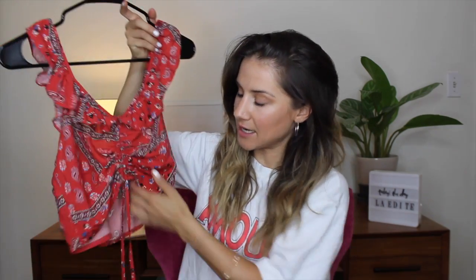And I love that you can ruche the middle to get a bit more shape in the front, or you can just have it down if you want it more of a cropped style, depending on what you're wearing. I tend to wear it when I'm wearing my jeans. I really ruche it up if I do a high-waisted jean, so it's more like a bralette crop top. And then if I'm wearing something a bit more revealing on the bottom, I tend to wear it down.